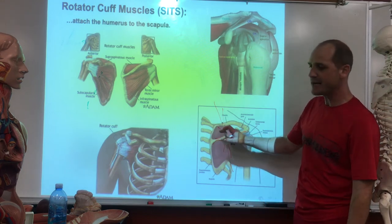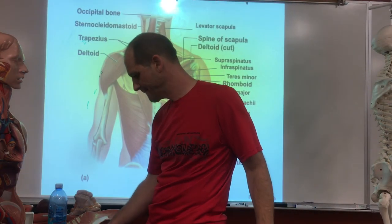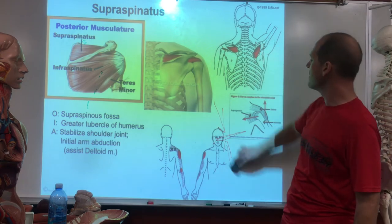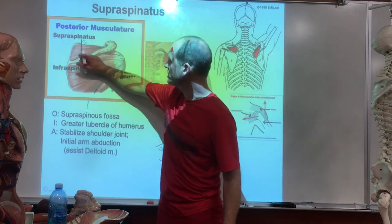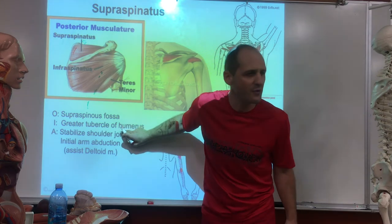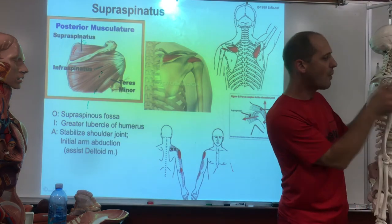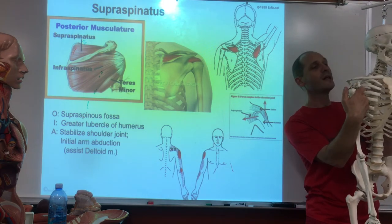The supraspinatus is actually a really interesting one. It's the one that's most torn when we have a rotator cuff tear. It's attached here in the supraspinous fossa and goes to the greater tubercle of the humerus. All the ones from the back go to the greater tubercle of the humerus. All of them. Because the greater tubercle is here, the lesser tubercle is here. The ones from the back go into the greater tubercle. The one from the front goes to the lesser tubercle.